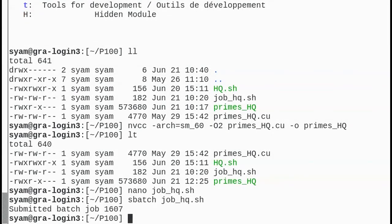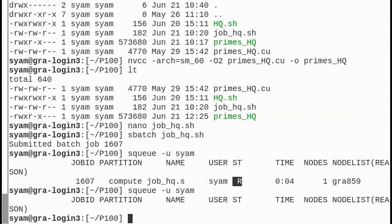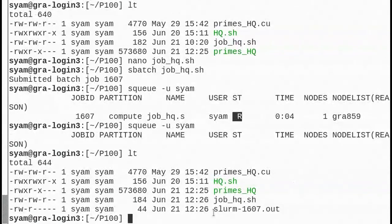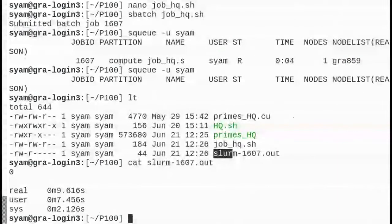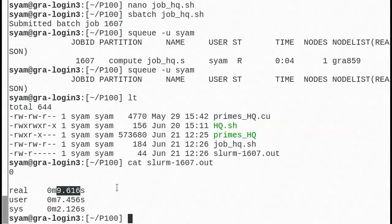So let's see if it's going to work. squeue -u my username. It's running, so it's not that busy yet. It's running almost instantly. Let's wait a little. It's finished. And by default, it will produce an output file, which looks like this. It tells me there was only 1 thread, index 0. And the important thing is the runtime. It's around 10 seconds.